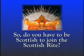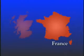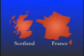So, do you have to be Scottish to join the Scottish Rite? No, the organization started in France and is based on legends that supposedly came from Scotland.